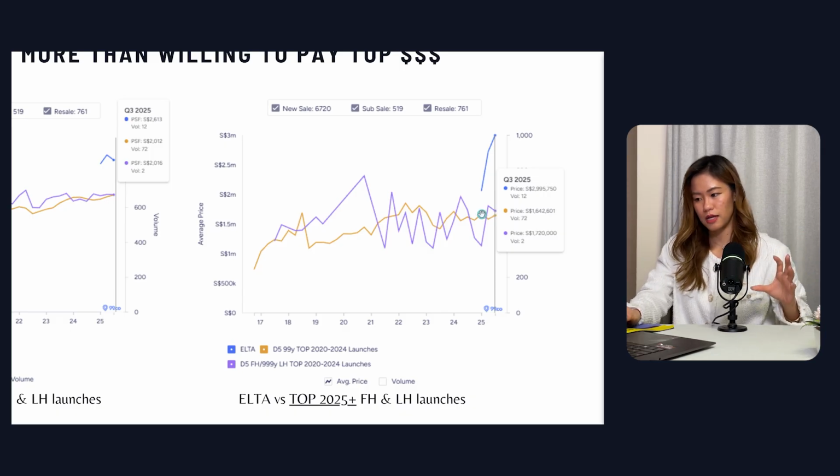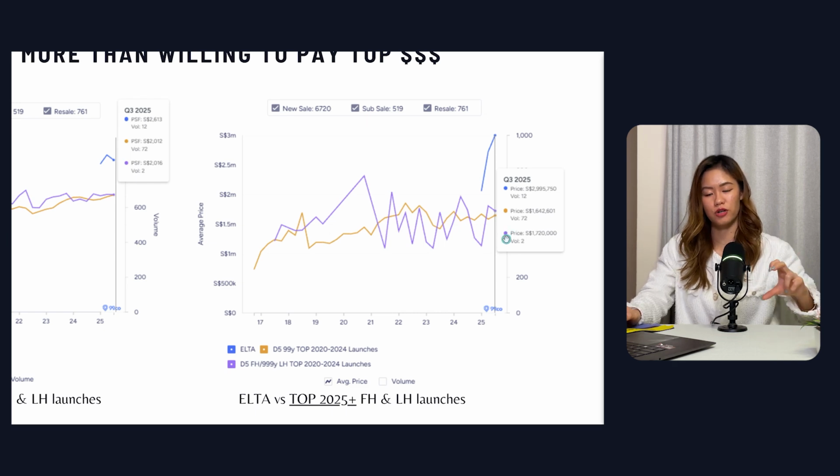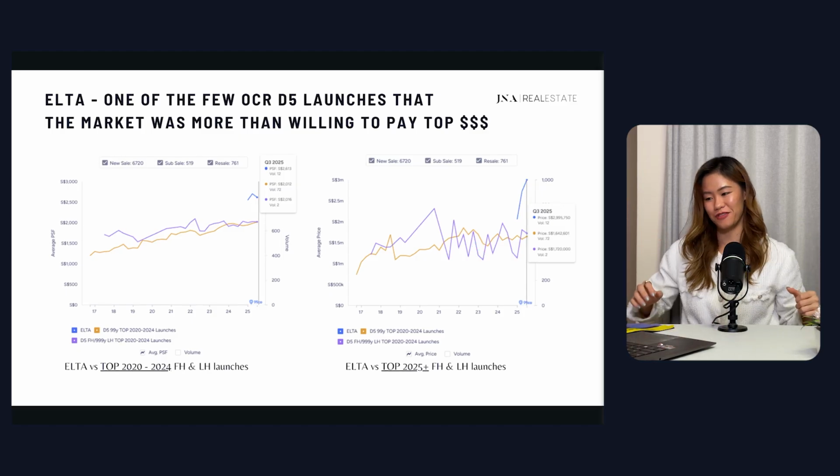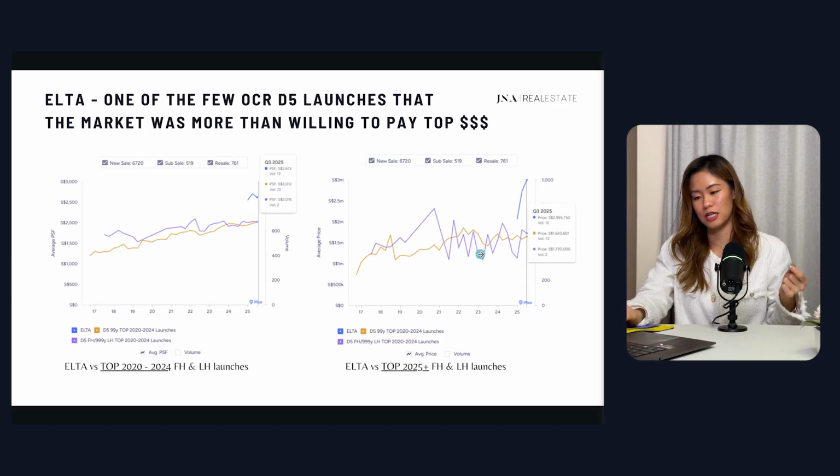But if I were to look at the Alta prices as of now, the gap is almost a good $1.2 to $1.3 million higher in terms of its price tag as compared to its own district launches. So Alta was extremely priced ahead of time, but yet people were still willing to pay top dollars for it.